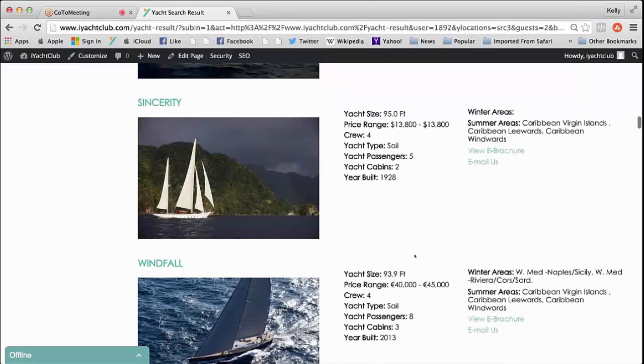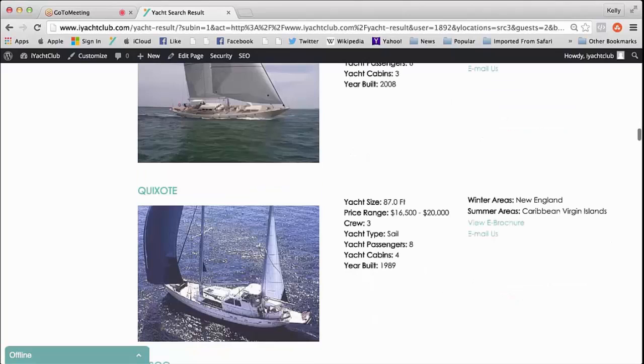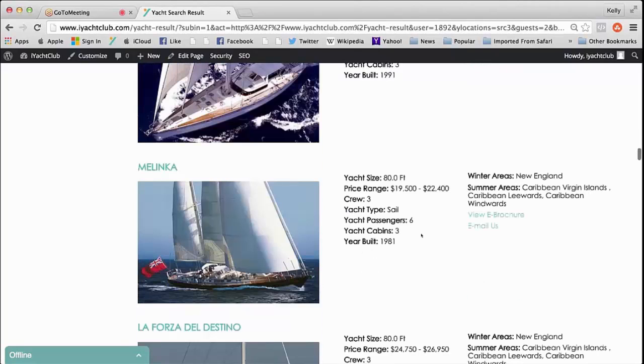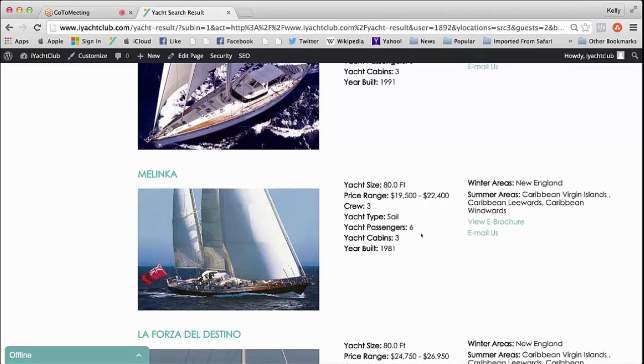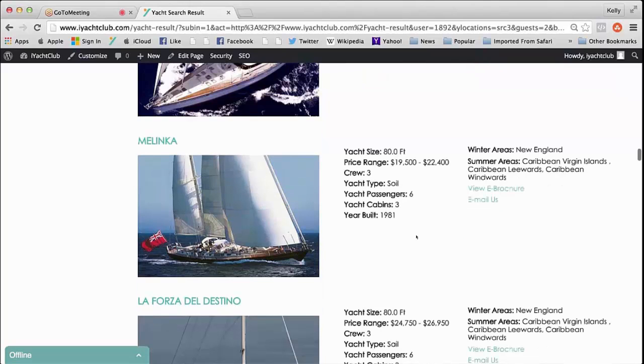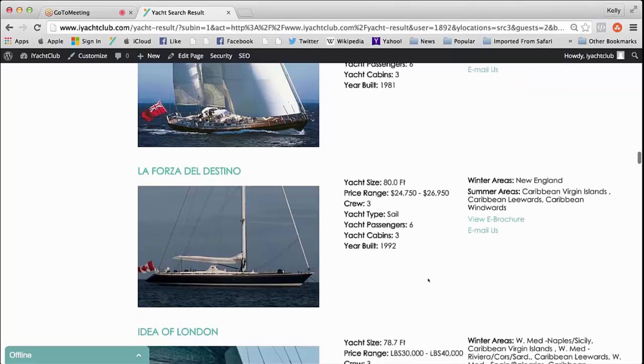That is awesome. When I get down to about 80, 70, 60 feet, we get into a more affordable range for most families or groups. Now we're looking in the 80-foot range of monohull sailboat, and you're looking at a price range from $19,000 to $25,000. These are all exquisite boats with sometimes 3 crew on board, always a captain and a private chef, and sometimes a stew or an engineer on board as well. So it's a fully crewed luxury sailing experience.